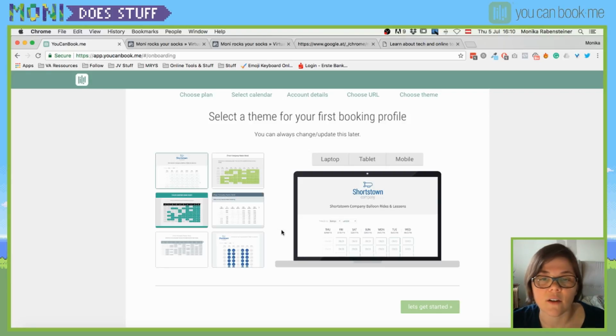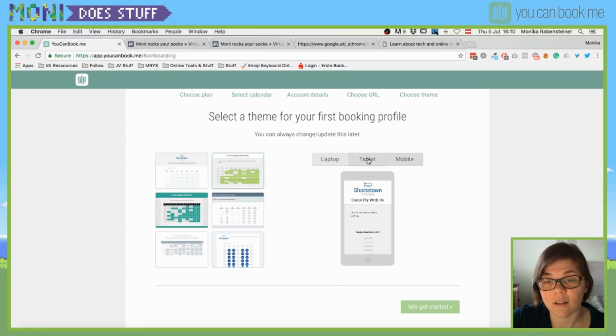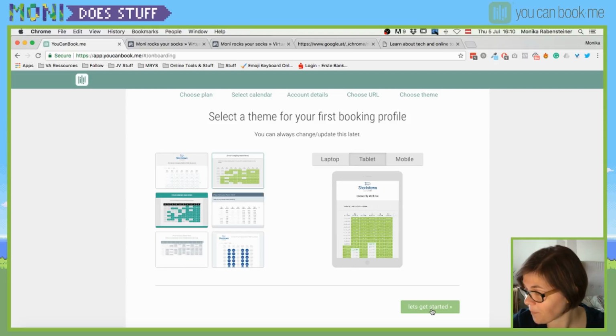And then first, which is pretty nice, you can just simply choose one of the free themes that they offer. I like the city theme just because it's green, right? Green for life. Green is life, green for life.